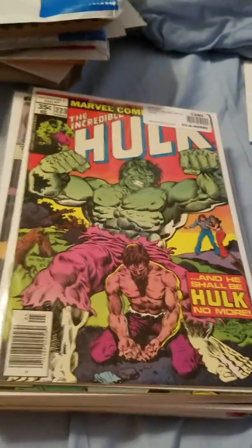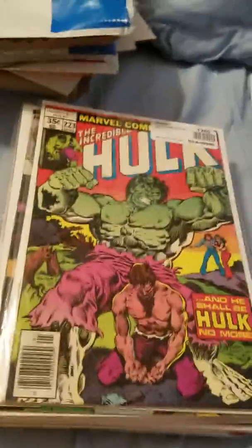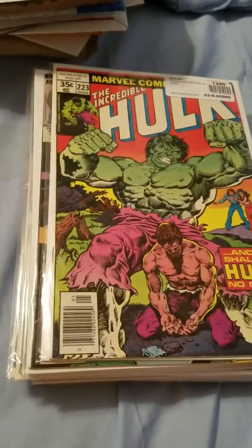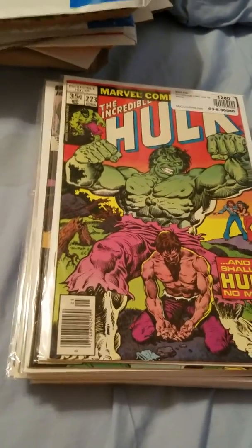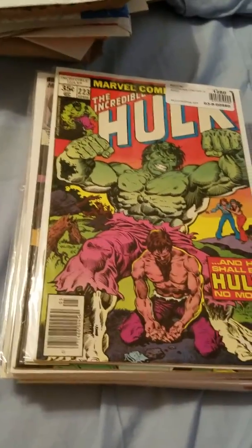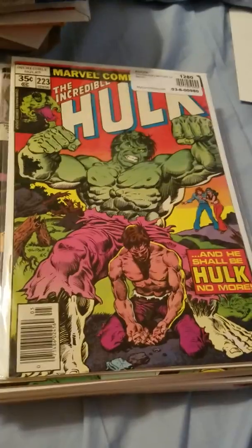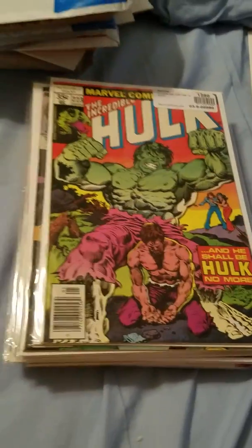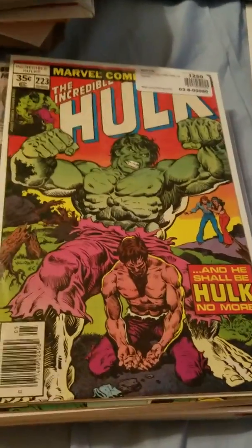966 here. Just doing a quick little haul that I've picked up over the last, I'd say probably the last month. Stuff that I've accumulated over eBay, mycomicshop.com, and then just one Kickstarter that I picked up that came in. So just a few of the things that I've gotten.